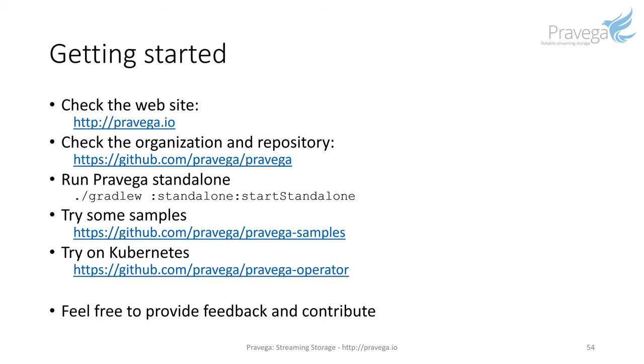And before I close, just a few comments for anyone who could be interested in starting with Pravega. I want to give a few pointers. Check the website. There's a good amount of documentation there. You even have videos and blog posts in addition to project documentation. Check the organization on GitHub and the main repository. There are a number of repositories there.